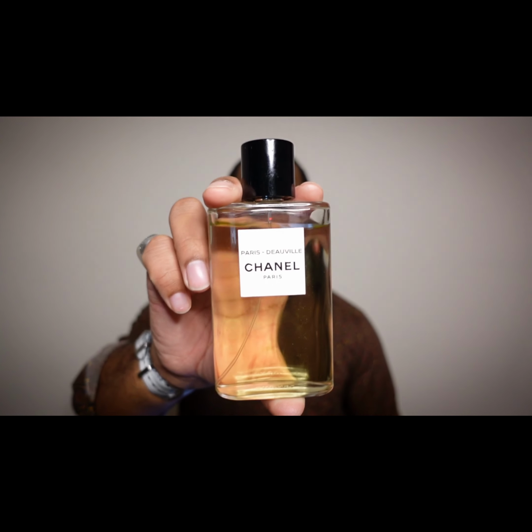So again, this is 125 ml. It was released in 2015. It's considered a cheaper fragrance. So let's look at some of the notes. This one has basil, lime, Sicilian orange, bergamot, petitgrain, lemon, rose, and patchouli.